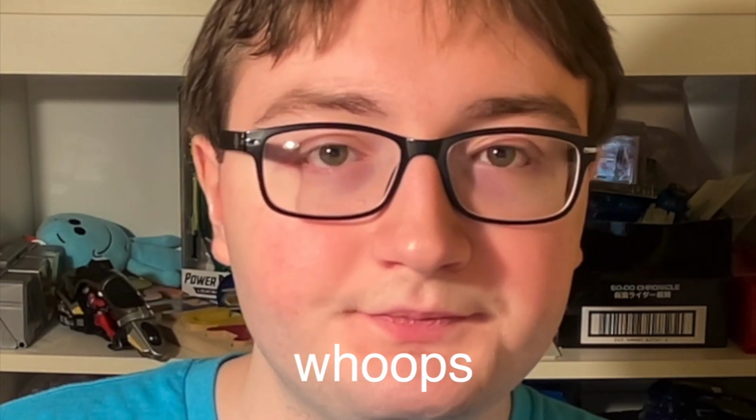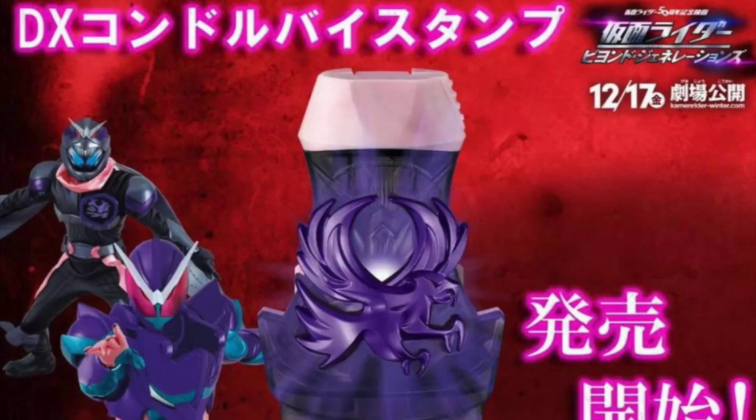If you don't know, ViStamps are all colored a certain way based off of the user. So you have blue stamps, which are colored for Revice. You have gray stamps for Demons. You have green stamps for Evil/Live. You also have the new orange stamp for Genie. So now these pink stamps, the first one that we saw was actually the Condor ViStamp, which we saw like 2 weeks ago, which is already out.